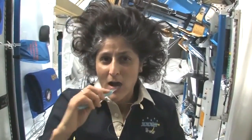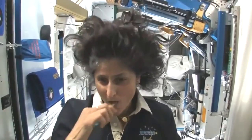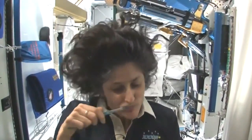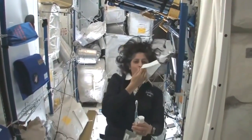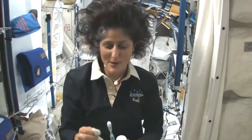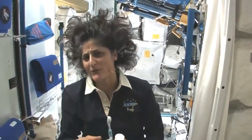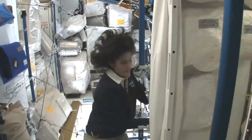A lot of people ask about what you do with the toothpaste after you brush your teeth. Two options. Swallow it, and it's sort of like mouthwash, but it tastes a little gross. Or you can just spit it out in a paper towel, and then you don't have to worry about it. Swallowing is something I wouldn't recommend at home. I'm only up here for 4 months, so it's not that bad.